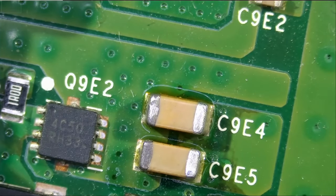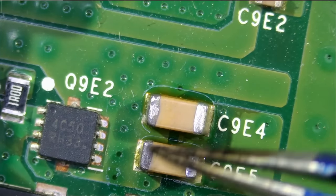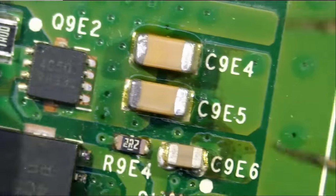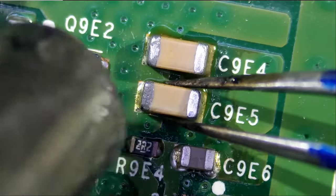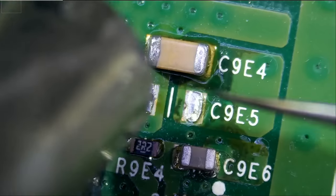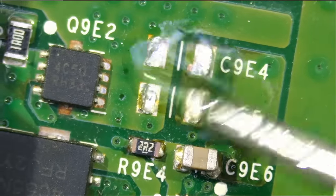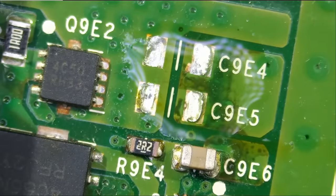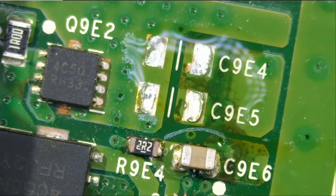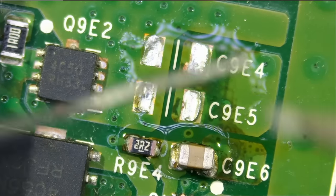And I'm honestly debating whether I should change this one or not. It does look good. Why not? Let's go ahead and change it. And this one too. I'm just feeling very generous today. So why not?